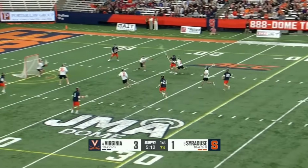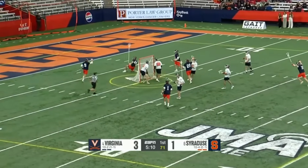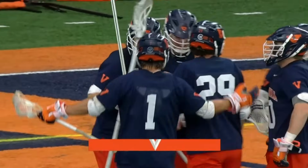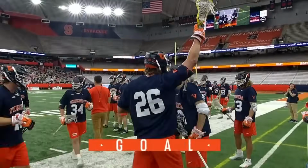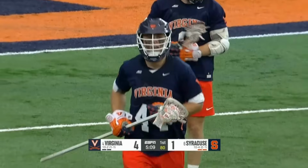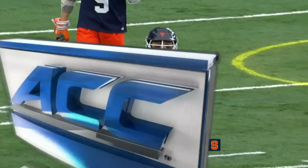This is dangerous. Ware is legit. And it goes in. Will Mark got a piece of it, but not enough. You just said it. Ben Ware is legit. He showed it off in transition, and it's 4-1 Virginia.